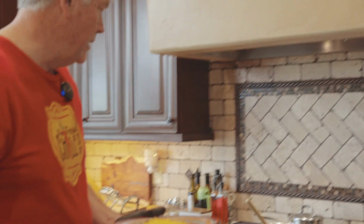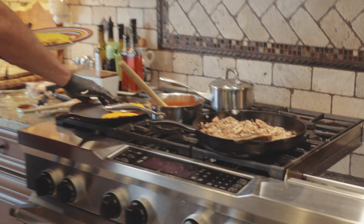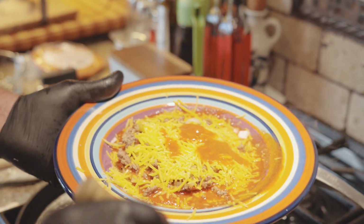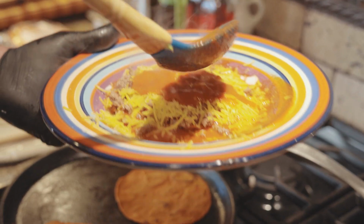Do buy a very good quality cheese. Don't buy a cheap cheese if you're going to go to the trouble of making these beautiful enchiladas. Lucerne makes a very good quality cheese. Kraft. Tillamook is my favorite. And so we're going to make that. We made one layer, so I'm going to put a little more sauce around that cheese. Beautiful.